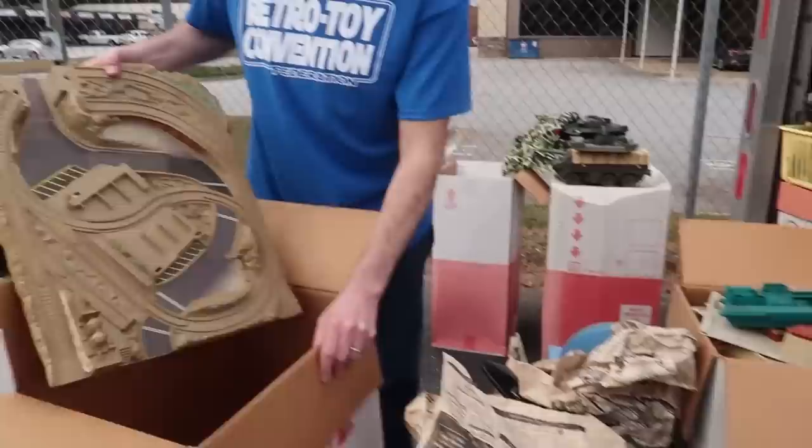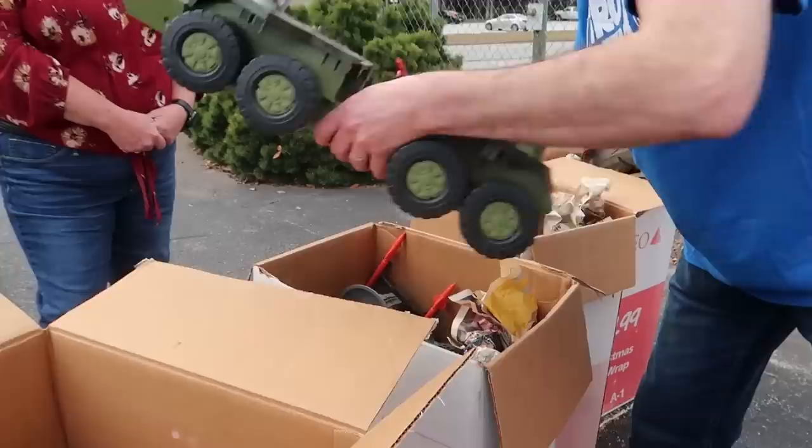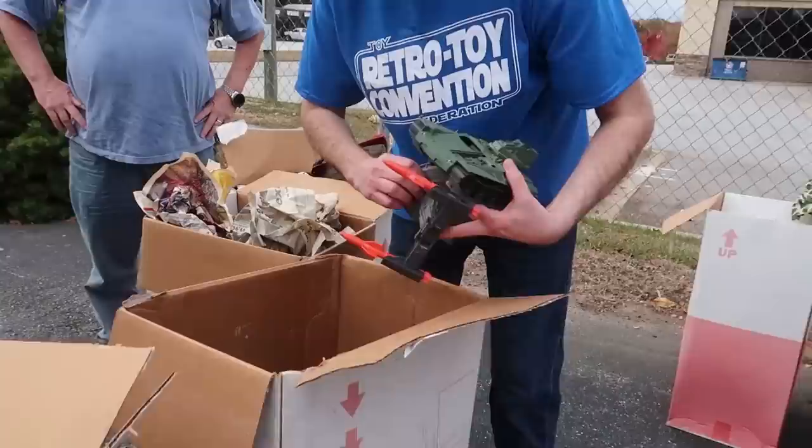Mattel, 85. Yeah. So that'd be Hot Wheels. Yeah, it's the little Hot Wheels place. So you must be picking the bank. I don't know. This box is going to be a little tough because it's... Oh, it's so heavy. Like 100 pounds. So this is Wolverine.